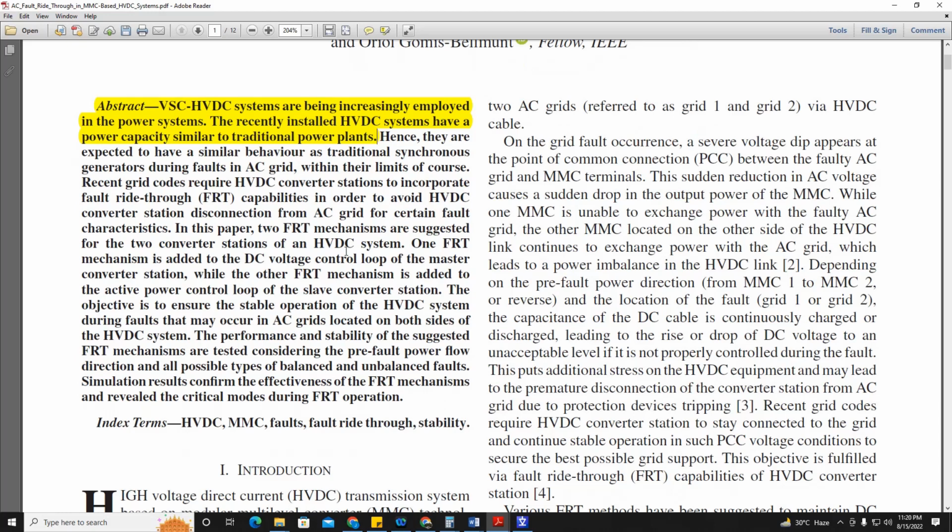Recent grids require HVDC converter stations to incorporate fault ride-through capabilities in order to avoid HVDC converter station disconnection from the AC grid for certain fault characteristics. Yes, this is very true. There is ongoing research on the topic of fault ride-through capabilities or techniques.